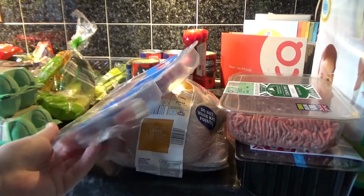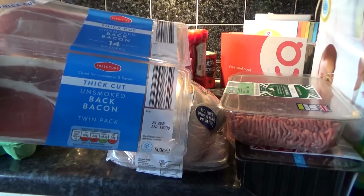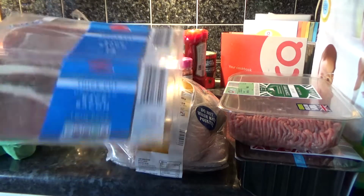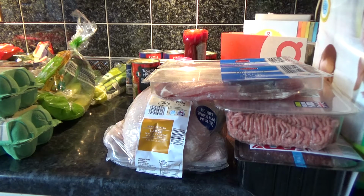And then I also picked up this bacon because Kieran loves a bacon sandwich, so we got unsmoked because I don't like smoked really, I can't stand the smell of it. So yeah, I just picked up that bacon. And the most expensive thing out of that was the beef mince because that was £5.49, the chicken was £3.99. And the lamb mince was £3.29 and the bacon is £2.59.